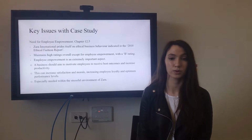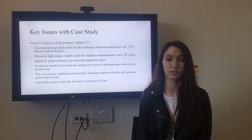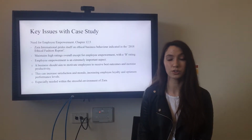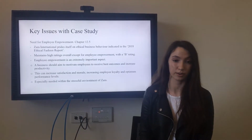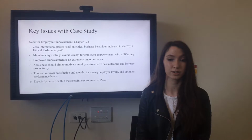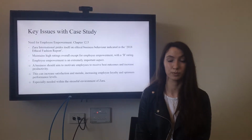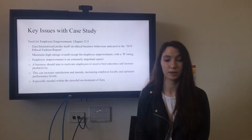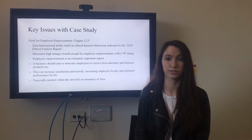Zara does, however, falter on their employee empowerment with a B rating. Employee empowerment is an extremely important aspect. A business should aim to motivate their employees to receive the best outcomes and increase productivity. This can increase satisfaction and morale, increasing the likelihood of the employee being loyal and performing at optimum levels. This is especially needed within the stressful environment of Zara due to their fast turnover of goods.